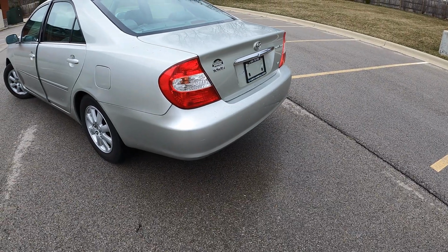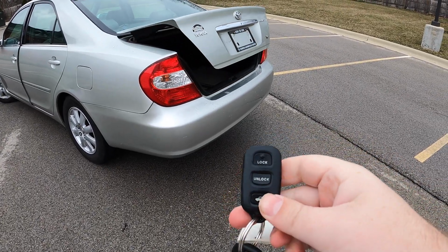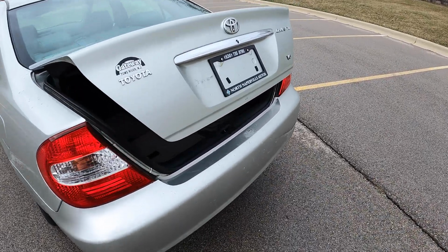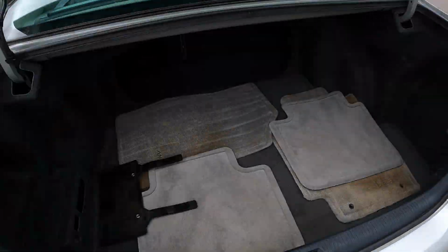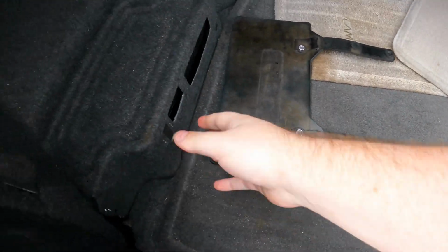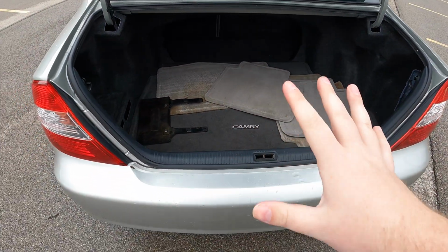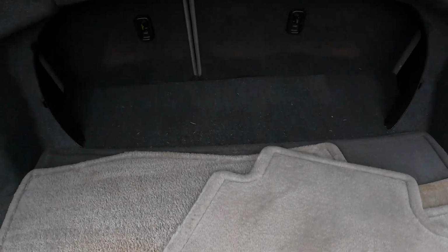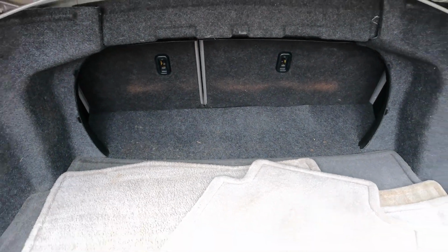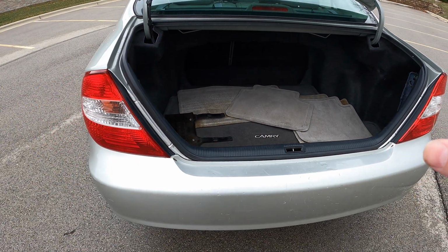Let's go take a quick look at the trunk and cargo space, and then we'll talk about the looks. All right, so we're on the back of the '02 Camry. I can pop it here on the key fob. I also like that the key fob says lock and unlock in full text. Really like that. But popping the trunk up here, these are obviously the floor mats. I get this nice Camry mat, which is great, and they don't really have any extra added storage. However, the trunk itself is very wide, and the back seats do fold down. You can kind of tell that they do, which is really nice for some added storage. But again, nothing too crazy, but nice nevertheless.